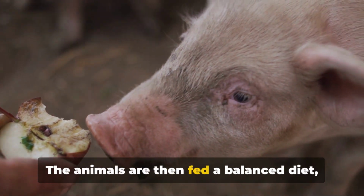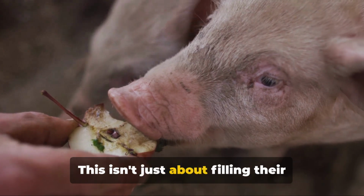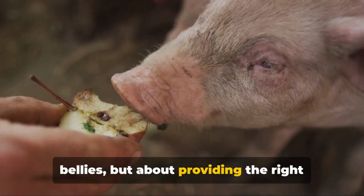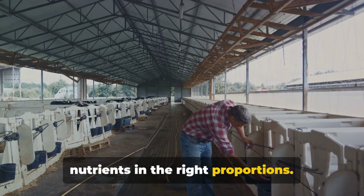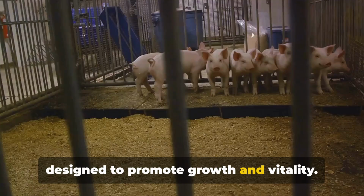The animals are then fed a balanced diet, tailored to their specific needs. This isn't just about filling their bellies, but about providing the right nutrients in the right proportions. From proteins to vitamins, each meal is designed to promote growth and vitality.